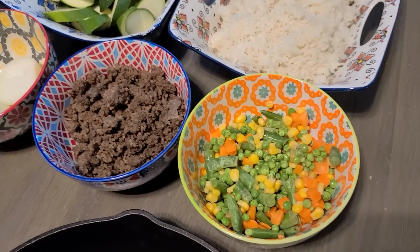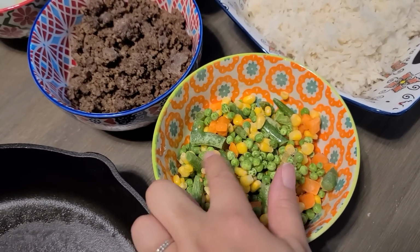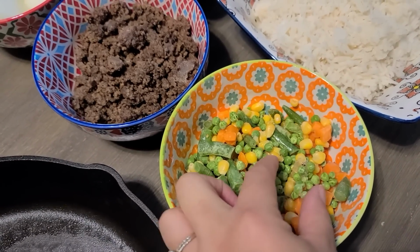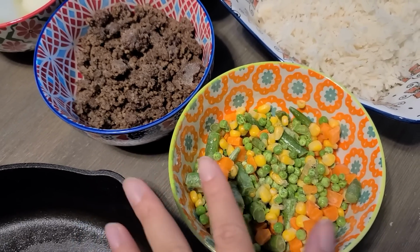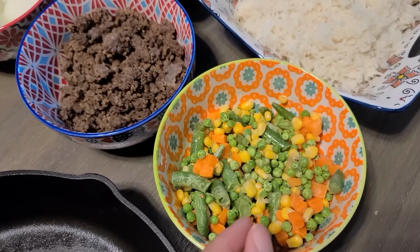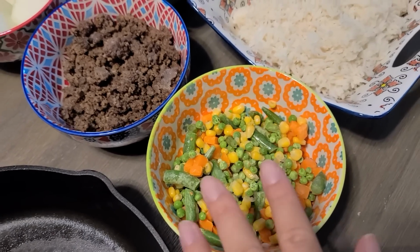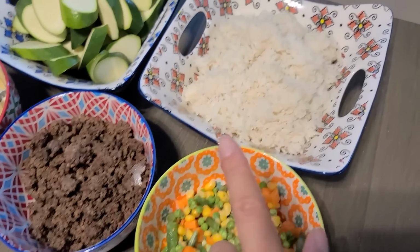I also have some of the Kirkland Signature organic frozen mixed veggies. All I did was toss them in a little bit of water first to try to get the frostbite off of it, basically. When you're at the end of the bag, there's always a lot of little ice particles attached to it. So anyways, I got this thawing and ready to go in the pan.